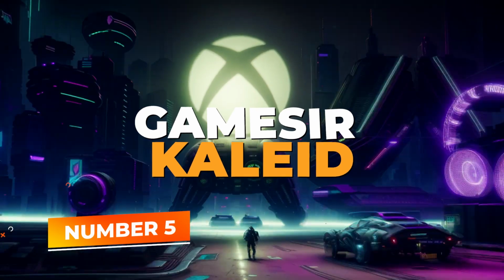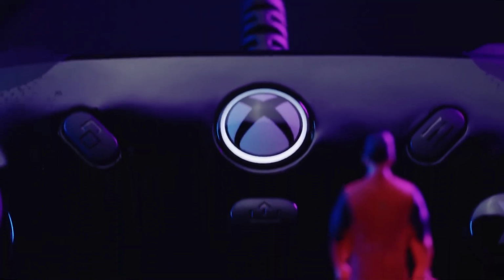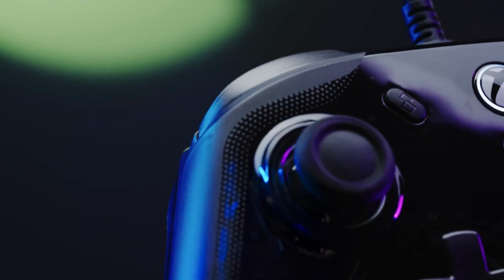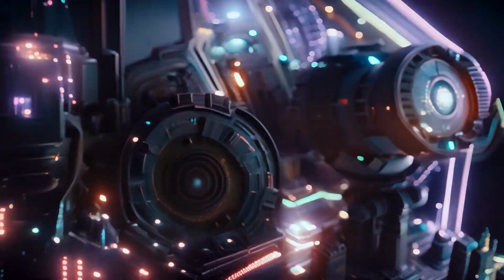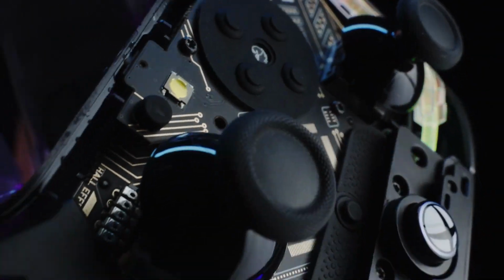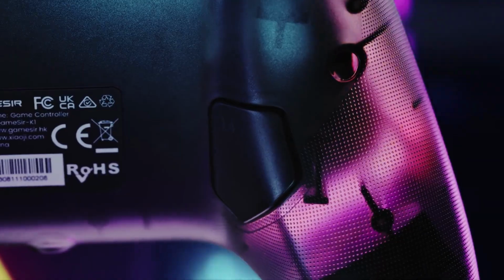Number 5. GameSir Kaleid. When you're deep into a match and every movement counts, the GameSir Kaleid doesn't just respond, it gives you that edge of precision that can turn a good game into a win. This controller isn't about flash for the sake of it. It's built with serious features for players who care about control, comfort, and responsiveness across multiple platforms.